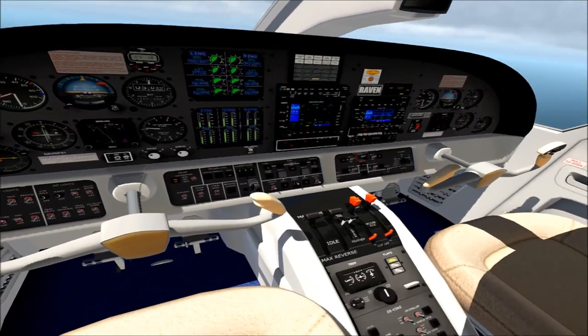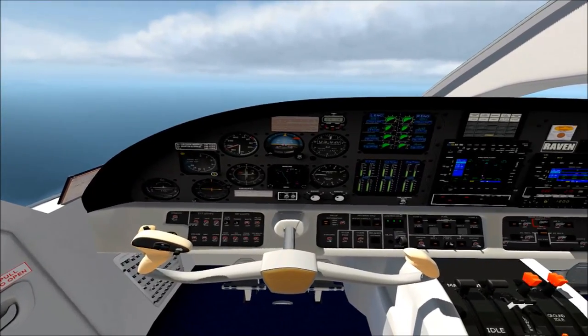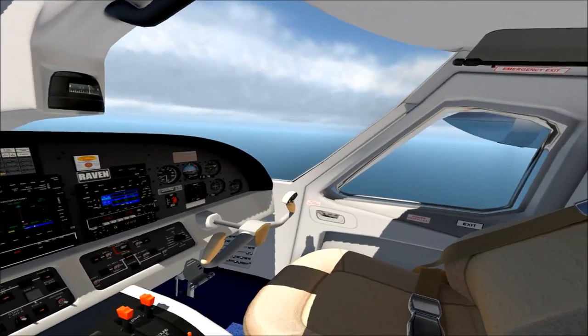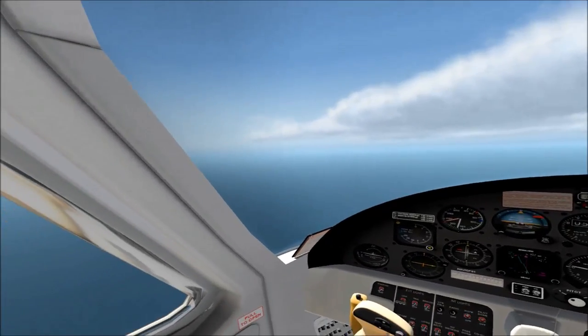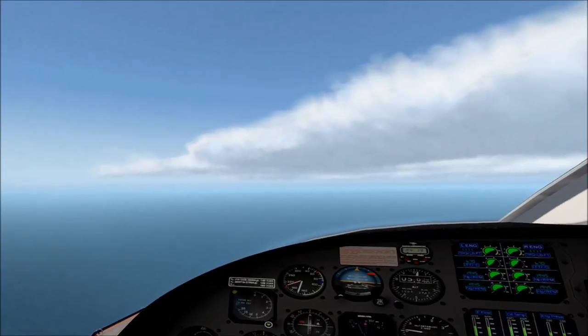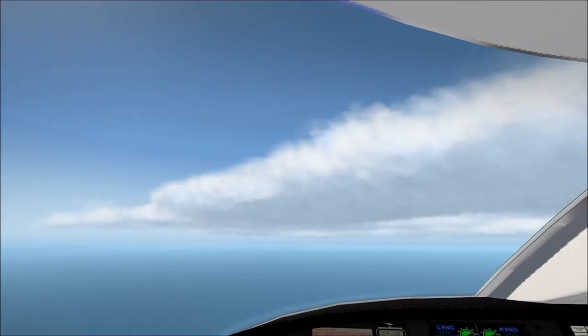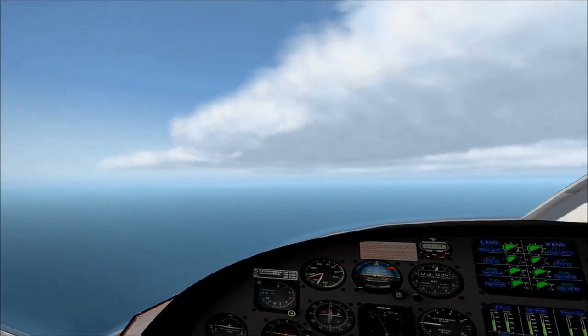Can't say enough good things about this aircraft. Auctus Delineations has done an outstanding job on this, and I have to admit, I've never even heard of them before. I'm guessing this might be like their first aircraft, or maybe one of the first aircraft that they've done, but suffice to say, I really, really have grown to love this aircraft. It's just chock full of all kinds of goodness.